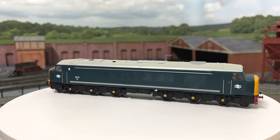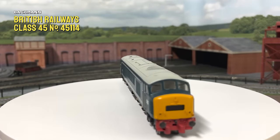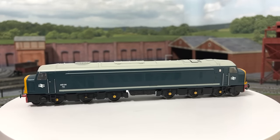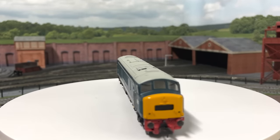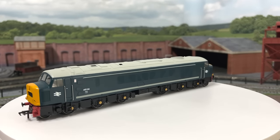One more BR logo, and it's a diesel. A Class 45 Peak, number 45114 by Bachmann, wearing the corporate rail blue livery. This is such a well-known livery, yet this is the only model I own sporting it. I will have to change that at some point. This is another older model, but it holds up quite well in my opinion.